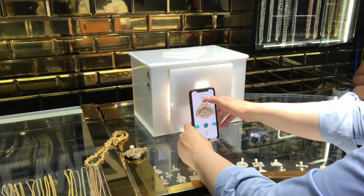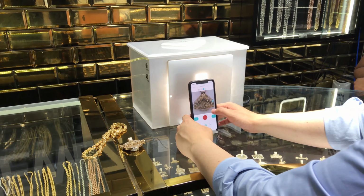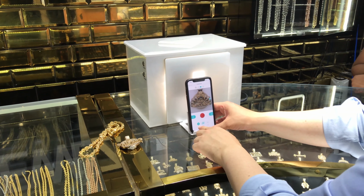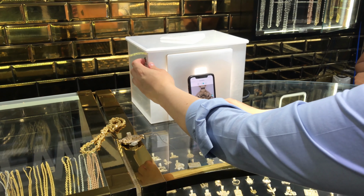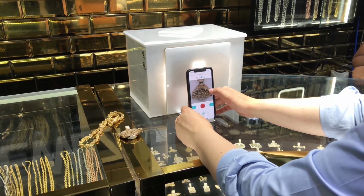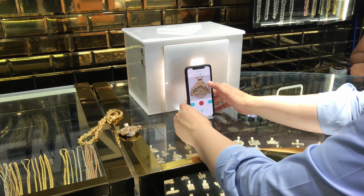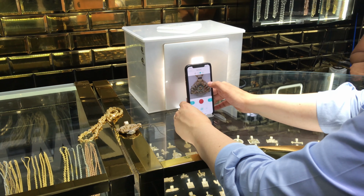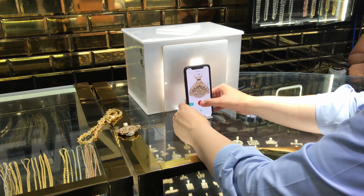If you want to do a video of the pendant, just switch over to the video camera. We'll do a 45-degree video of this one, so I have it moving back and forth. On the side we have our sparkle light turned on, so this will give you a nice sparkle effect on the pendant. So we'll tap to focus, adjust the brightness to get a nice white background, and we'll record.